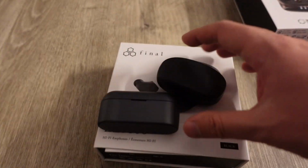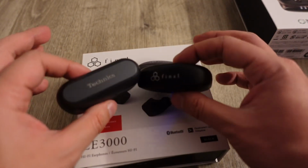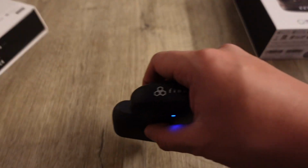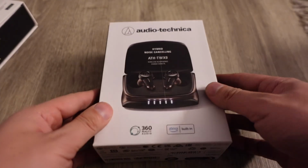Yeah, there we go. So we have Technics here and the Final Audio. I do think that the Final Audio, aesthetically speaking, looks better than Technics. All right, finally we have the most expensive out of the three.